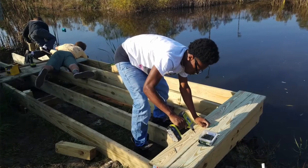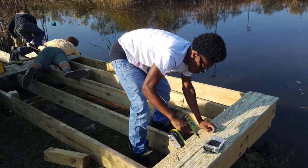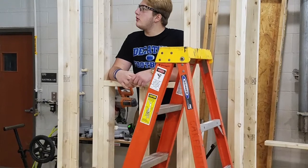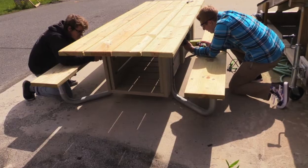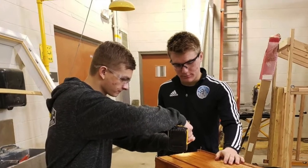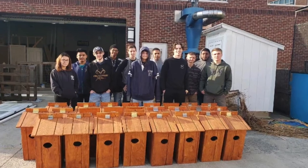A few of the projects that we have built in the past are docks for a marine biology class, a gazebo for a local park, picnic tables for the Assateague National Park, benches for local restaurants, nesting boxes for ducks, and storage sheds. Come build your future at Worcester Tech.